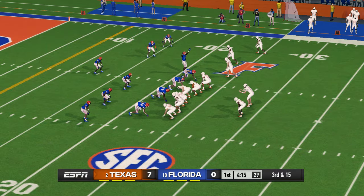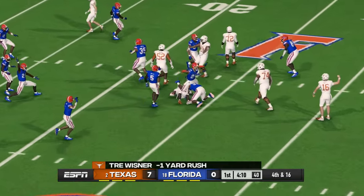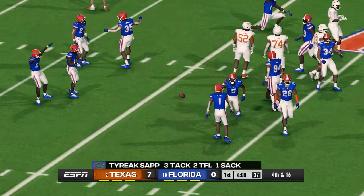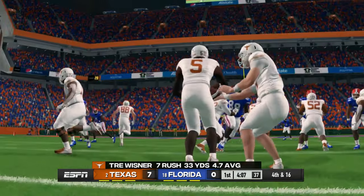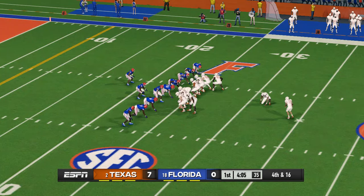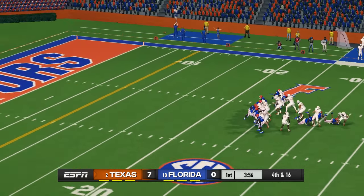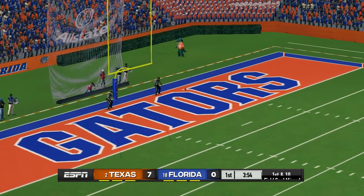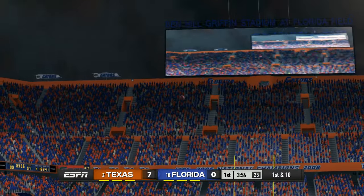Texas is up 7. Hands off up the middle and stuffed. It looks like they're going to try for the long field goal. Texas can make this a 2-possession game with this field goal. The kick is away. It's long enough, and he missed it off the upright. Well, that's just unlucky. It looked pretty good from here.